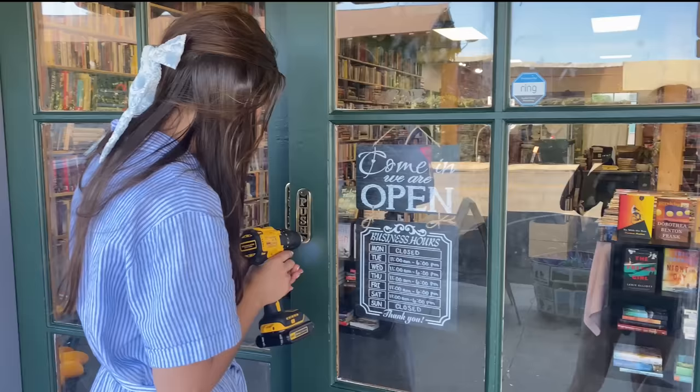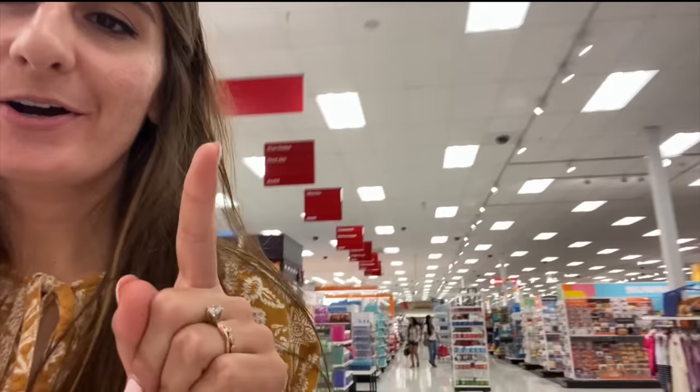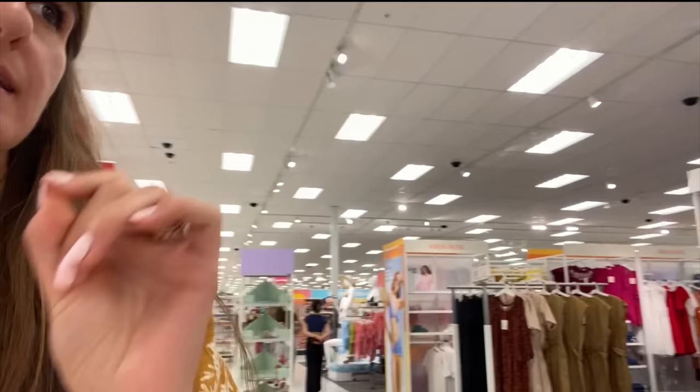All right. Okay, Jake and I are finishing up at Target. His idea reigns supreme. As much as I hate to admit it, we're leaving with an empty cart, but we're going back to Home Depot and TJ Maxx or Home Goods. So, both.